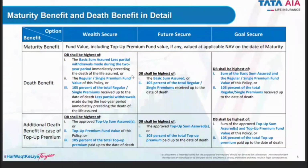Simple and clear. Three options: wealth secure, future secure, goal secure. Wealth secure, if I have to tell you in a very crisp manner, is sum assured or fund value, whichever is higher.